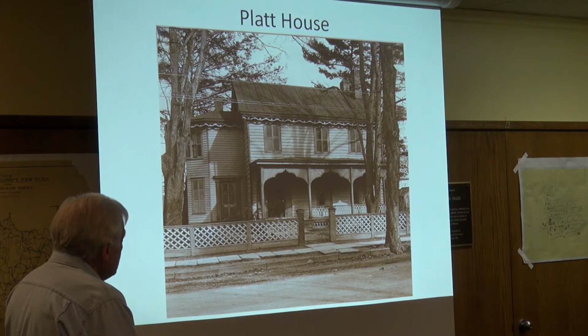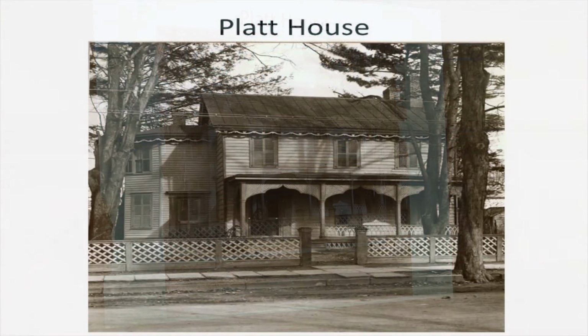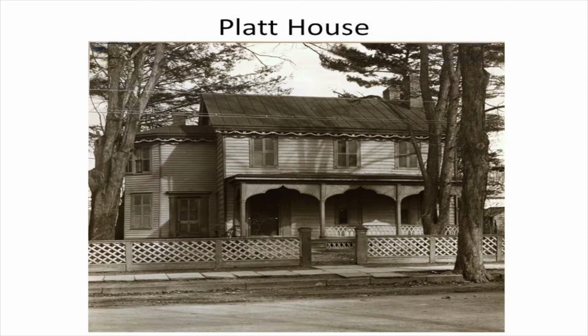The Platt House. This is another house that we lost. Dr. Ephraim Platt? Dr. Platt was supposed to have been one of the few doctors in Rhinebeck in the mid-1800s, and he was elected as one of the first trustees in 1834 when the village was incorporated. And this is a beautiful building.